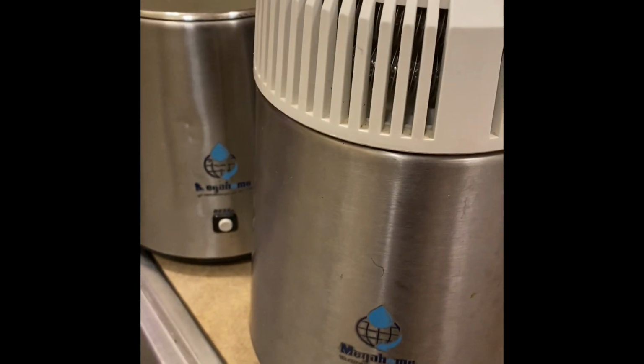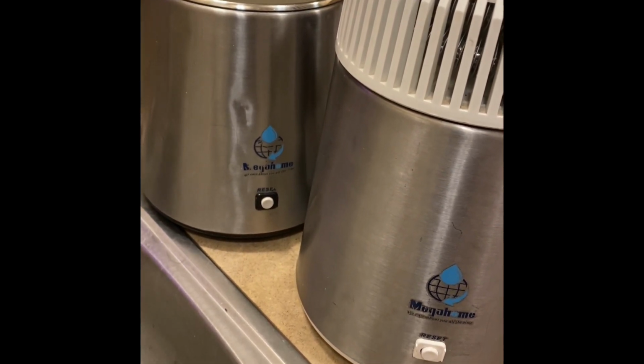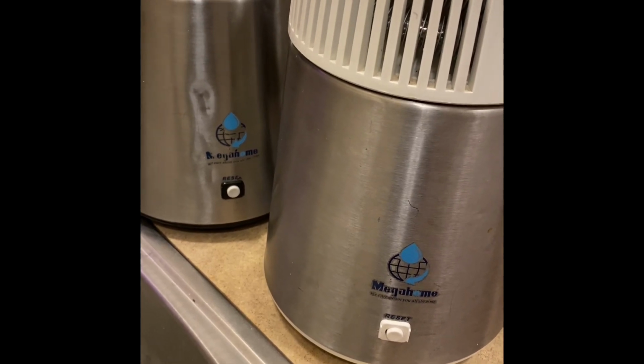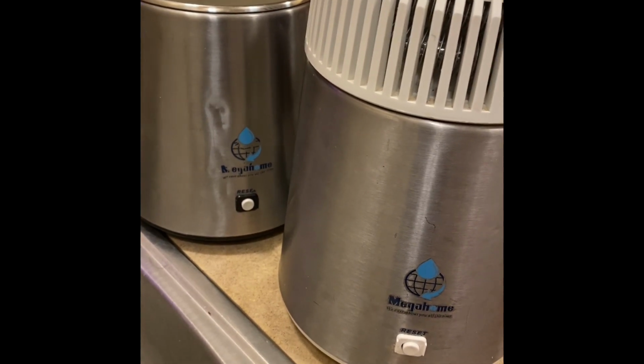These are going to cost you a little bit over $300, but you're paying for high quality. You're paying for a good clean taste. You're paying for a machine that's going to last for a long time and a warranty that's going to back up the cost of the money that you spent, okay? These are really good water distillers.